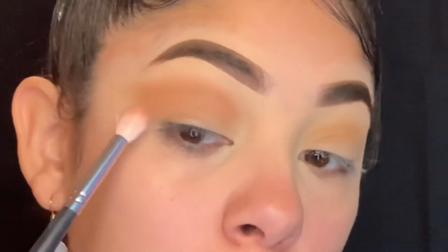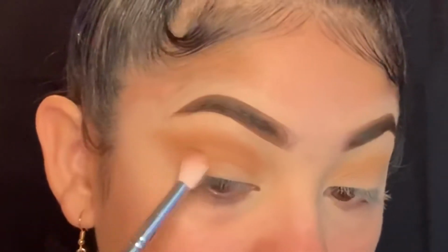And then with this one, I am going to be putting it a little bit towards the outer edges of the eye. Because this is going to be a soft glam look, I think I'm just going to add a little bit of shimmer and then do a smoky winged liner with the dark brown in this palette.